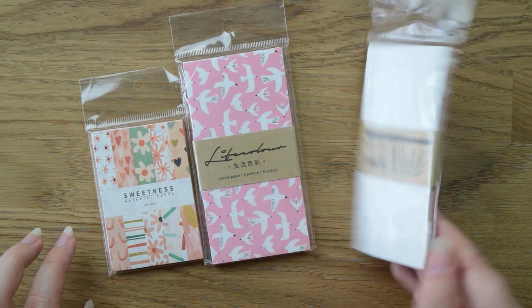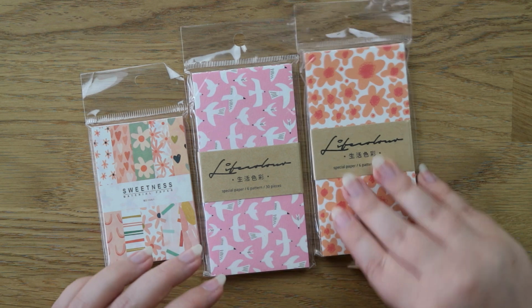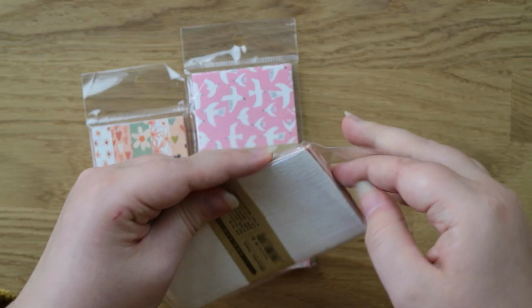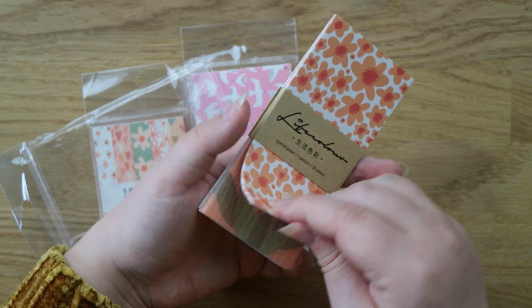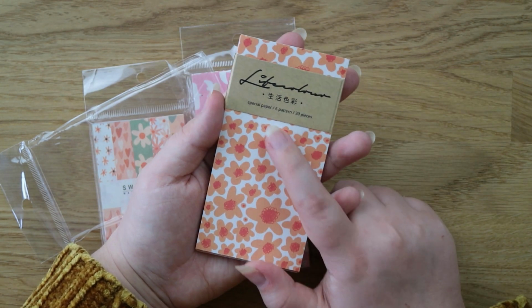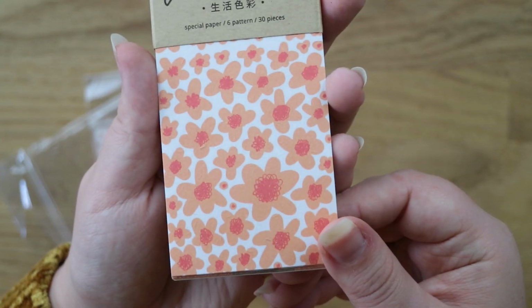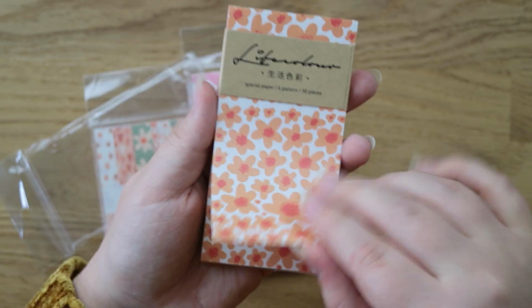So here we've got some printed paper. I tend to buy quite a lot of stuff like this on AliExpress. If you've seen any of my hauls before, you might have seen some things like this. This looks like it has a bit of texture to it, which is interesting. Yeah, that back one does. So there's 30 pieces in here in 6 different patterns. Some of them, this is a little bit textured, if you can see that. Can't really see. It's a little tiny bit textured, but not hugely.